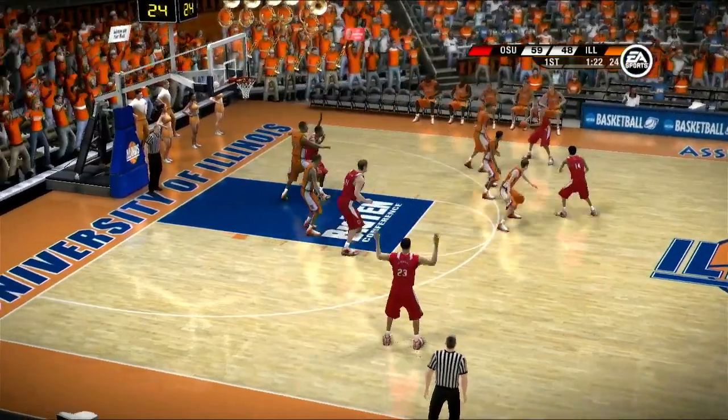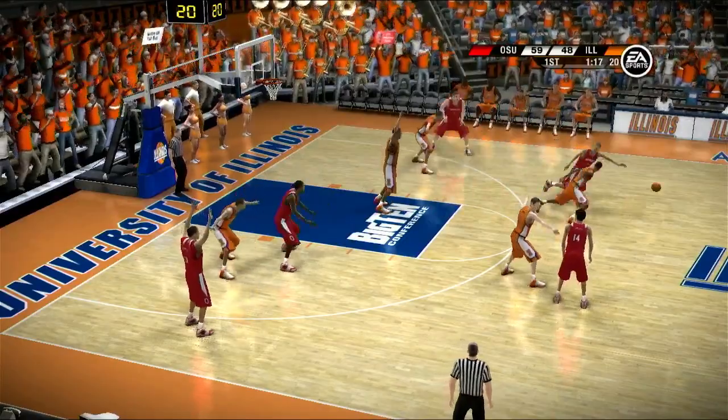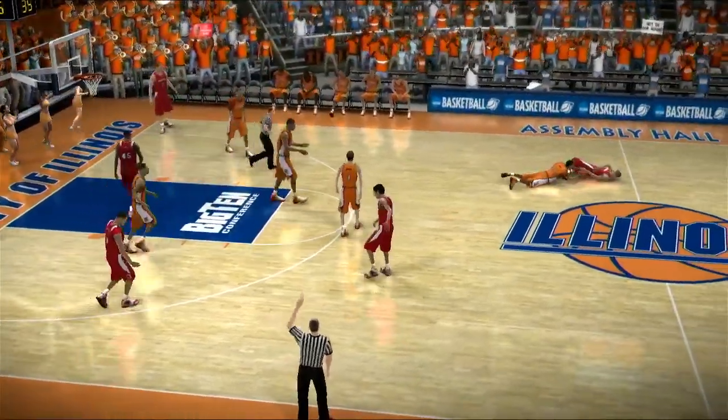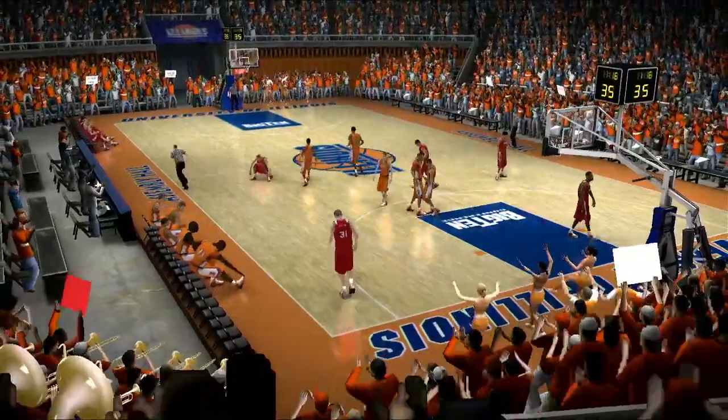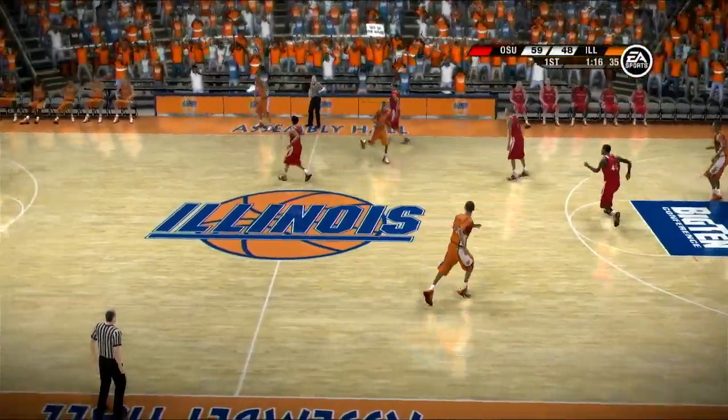Went away from the post and goes the other way. Looking for a screen on top and got it. Count that as a personal foul. Oh, and look at the crowd and look at the reaction. I think the home fans are going crazy. There's jubilation.